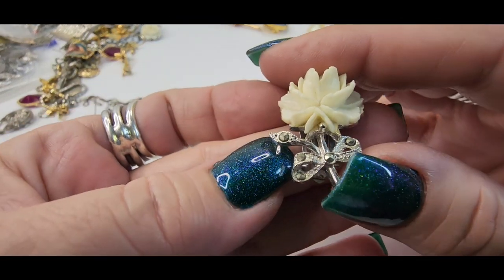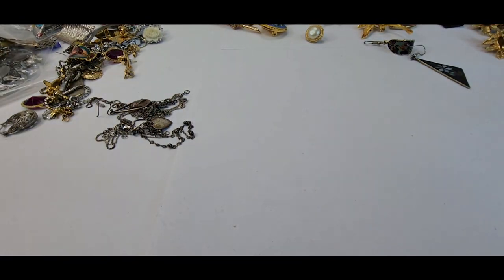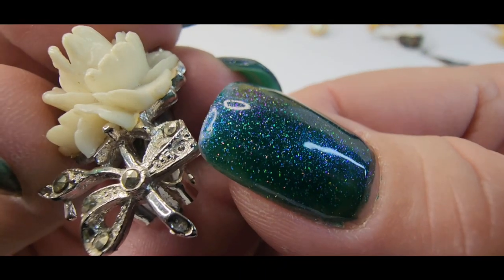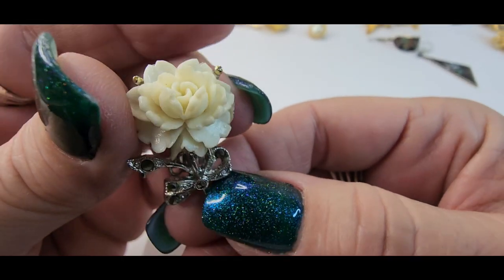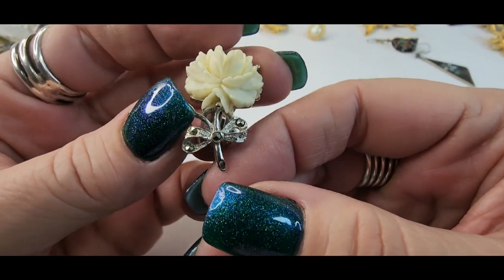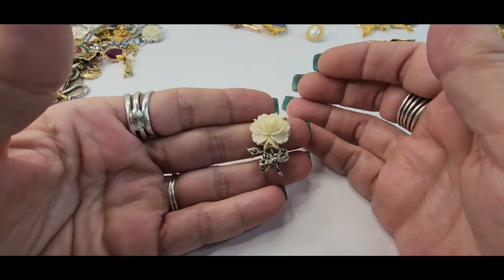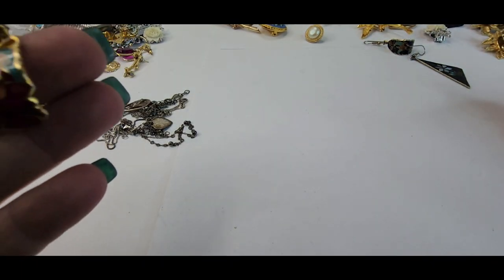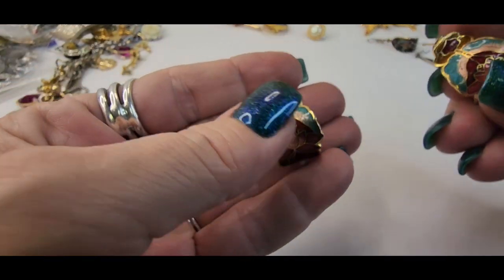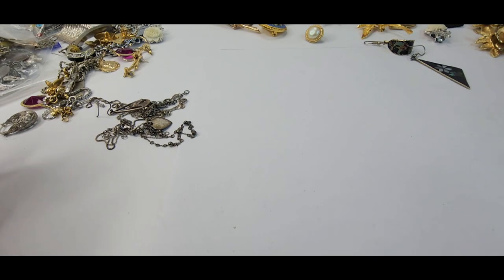Oh, this is adorable. Are we missing a stone? I cannot tell. It kind of looks like there's not supposed to be a stone there, but it has one on the other side. These are little Coro clips. That would be an easy fix if we get the mate. That's gorgeous. Sweet little Coro. Okay, so we have the mate to the lotus flower cloisonne. Those are nice. All right.